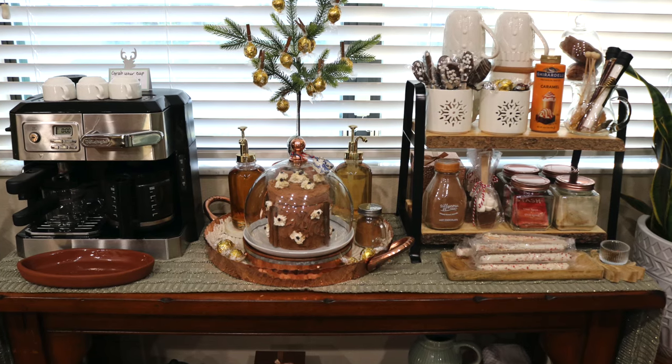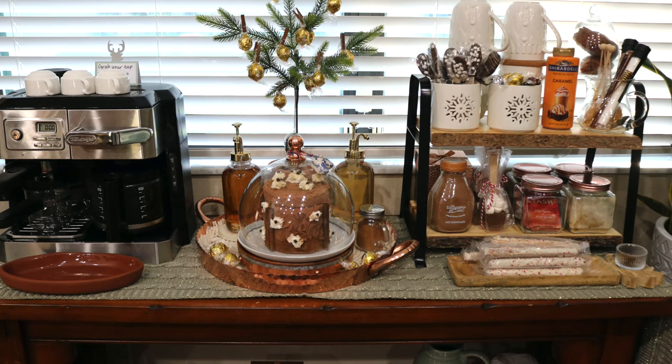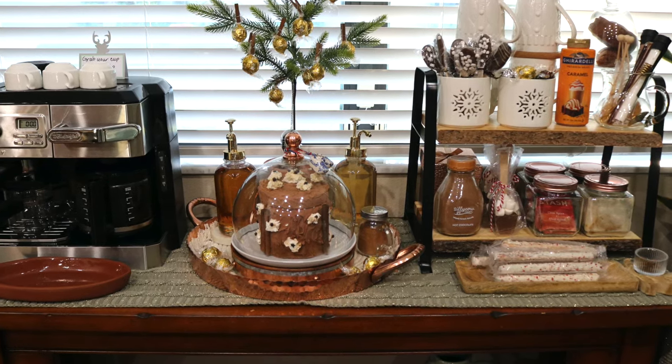I switched out my coffee station to suit my daily lifestyle. I encourage you to do the same. Your house, your rules.